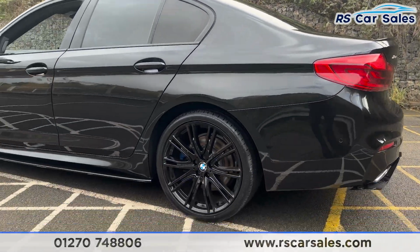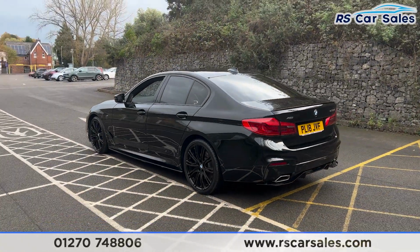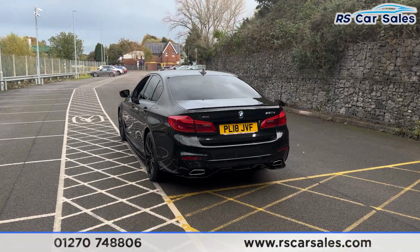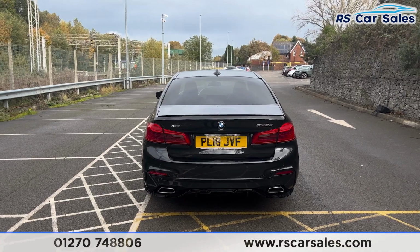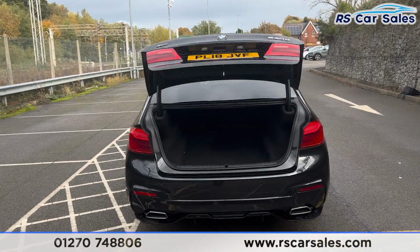Here's a closer look at another alloy wheel. And then coming around to the rear, you find we have the front and rear parking sensors with a visual display inside. We have the dual leg exhaust with the rear diffuser. We have also pressed this button here on the remote, and the boot will pop open like so.